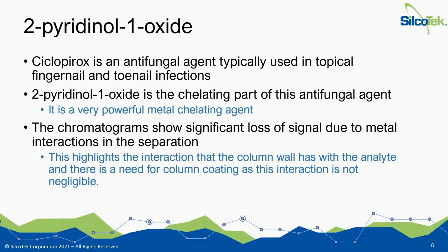We've done some studies here at Silcotek as well. We looked at this 2-pyridinol 1-oxide. It's essentially the active agent of an antifungal medication, and it's a very powerful metal chelating agent. The chromatograms on the following slide are going to show you a significant loss of signal due to the metal interaction between the 2-pyridinol and the metal surfaces. And really what this does is it highlights the interaction that the column wall itself may have with an analyte.